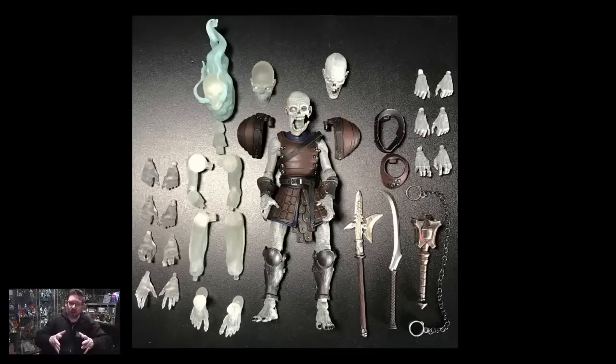That's one. But then you get two sets of limbs, heads, and hands. One set that's in the translucent clear plastic to make ghost builds. One set that's in that decaying gray color to make zombie builds. Now, if you buy one of these sets, you're going to build one figure, like for instance, we see in the center here, and you're going to have all of these extra parts.